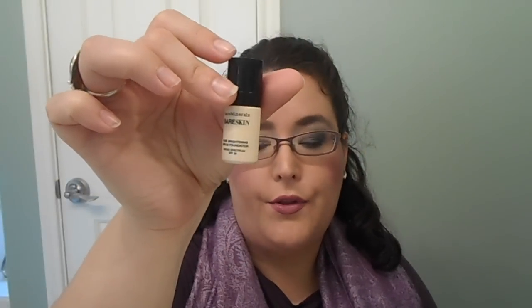But as far as overall coverage, this is very medium coverage on its own, and then you can build it up to full coverage. It can look a little bit over the top as far as the yellow tones if you're not careful. So if you have light skin like I do, be really careful in how you shade pick. Go to a Bare Minerals boutique or go through Sephora where you can try a couple of samples, because they have these little sample sizes that you can get with your Point Perks, or if you go through Ulta, you can get them as gifts with purchase every once in a while.